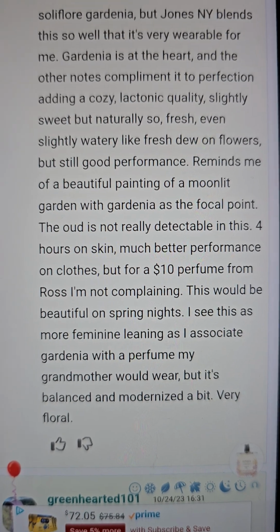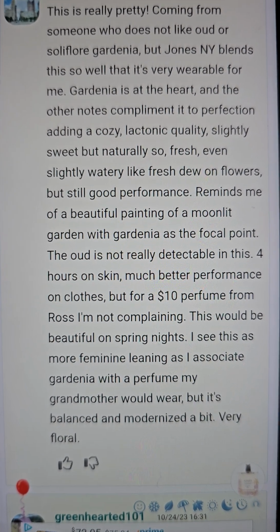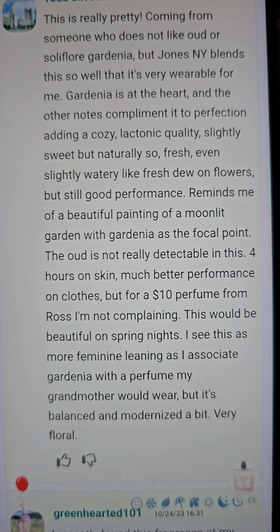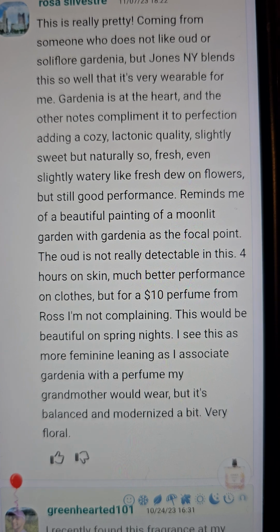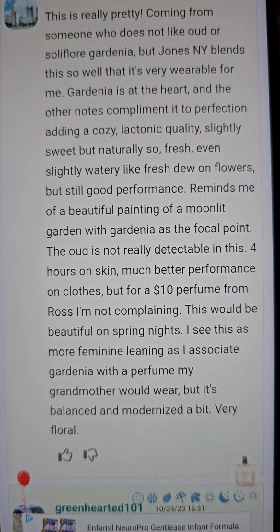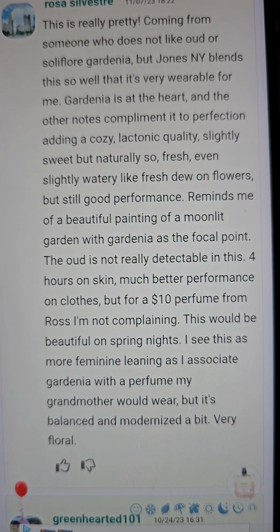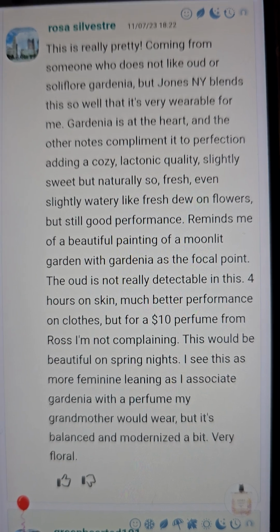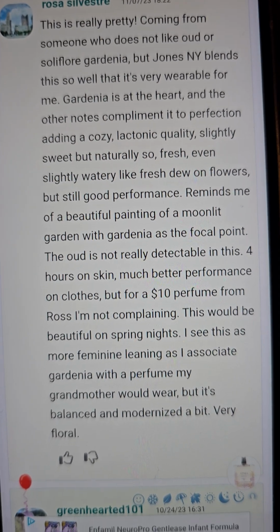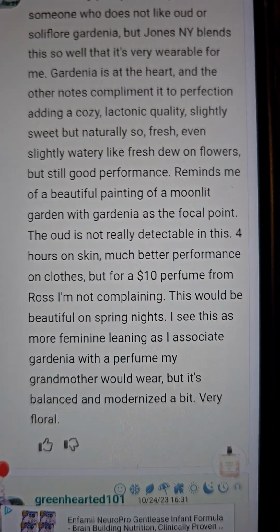That's more like how I feel. There's like a watery woodiness. If ever there was a light, summer, hot weather, so-called oud that you could wear, this would be it, because it's like a lush, watery version. The oud is not really detectable in this. 4 hours on skin.